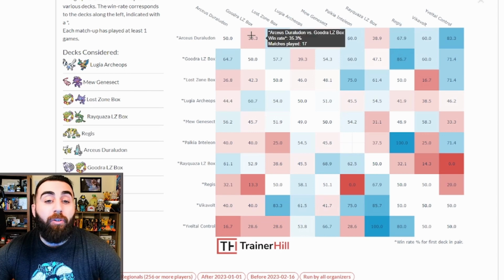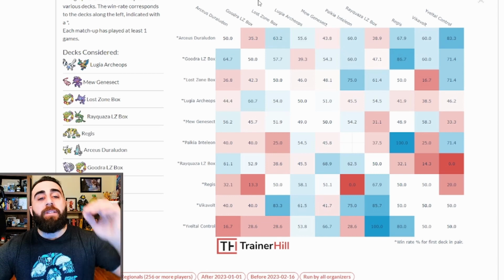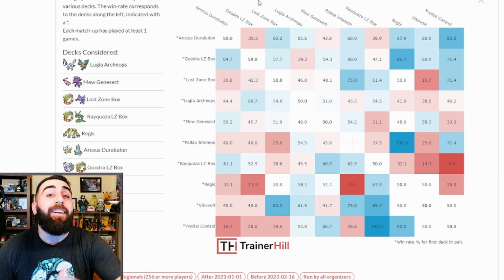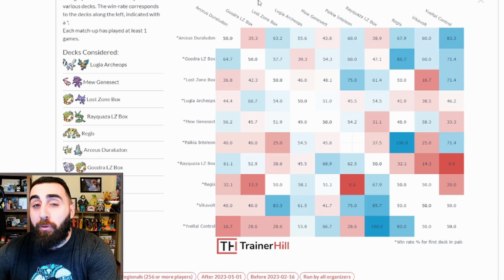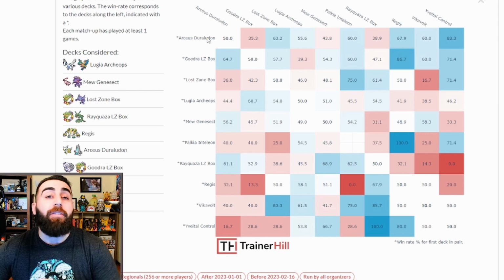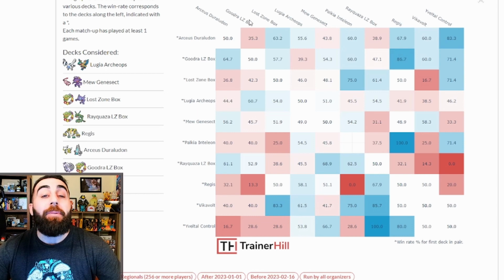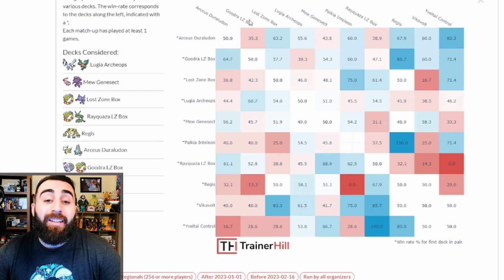It loses to Lost Zone Goodra, which is really, really interesting because Goodra wants to tank damage, right? It takes 80 less damage from attacks after using Wrong Iron. But Arceus Duraludon's G-Max Pulverization ignores the damage decrease from the Goodra. So you would think that by having a shred attack, it would beat Goodra, but it just doesn't.